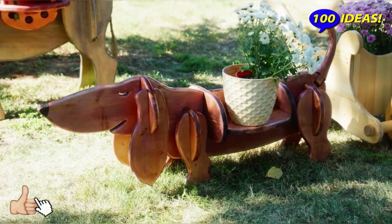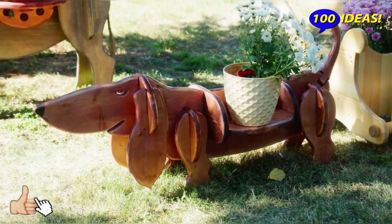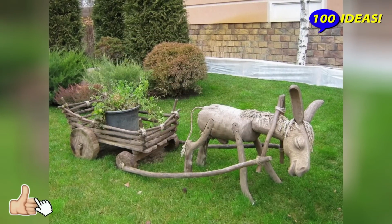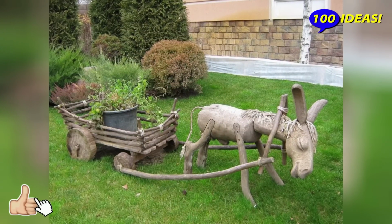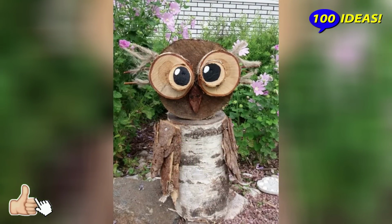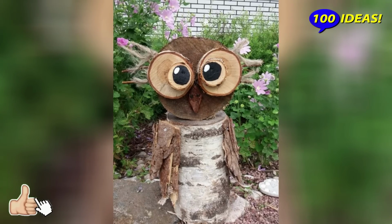If you decide to place several figures side by side, then all of them must be made in the same style. In addition, arrange them in such a way that when looking at one of them, all the others are not visible. They can be covered with shrubs, branches, or other greenery.